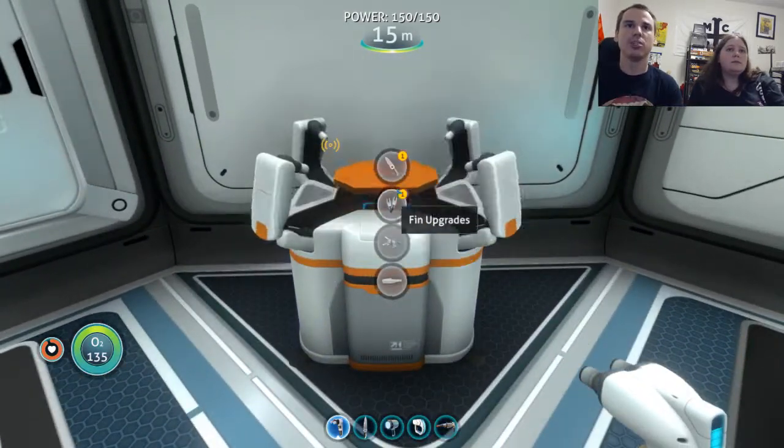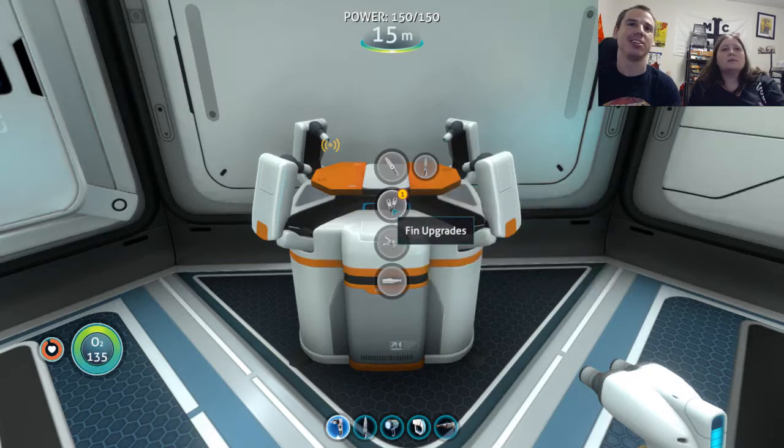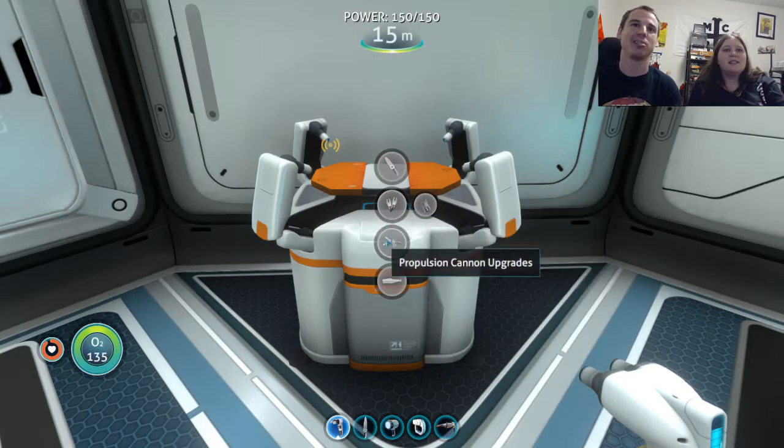What's your function? Battery, I make a thermal blade. Cooks and sterilizes small organisms for immediate consumption. We don't need it, but it's cool. That's how we make the ultra weapon. Silicon rubber and lithium, which we have. Fusion cannon upgrades. Ingredients unknown.